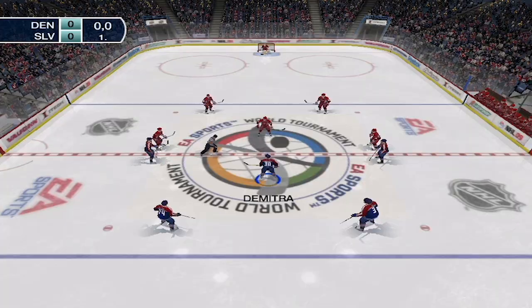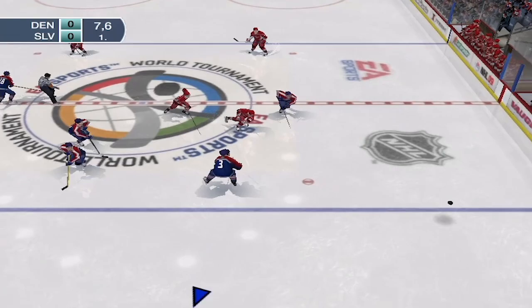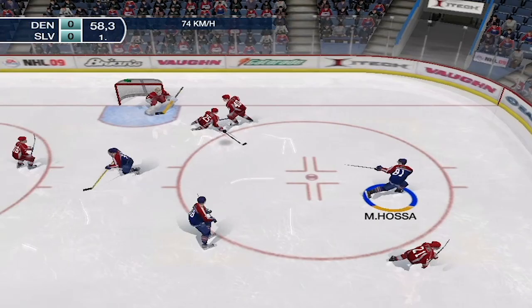Now we're ready to drop the puck for the opening faceoff. Top one by Dimitri to Mazaros. He steals it. Green dumped the puck in from behind the net to Pavel Dimitrov. Here comes Dimitrov. Big shot. Christensen made the leg save.